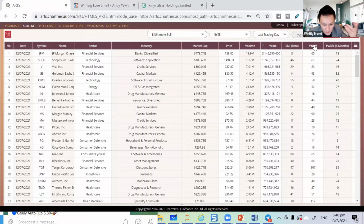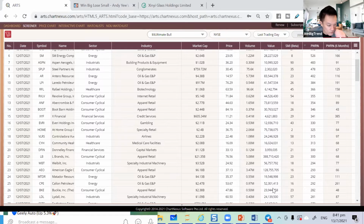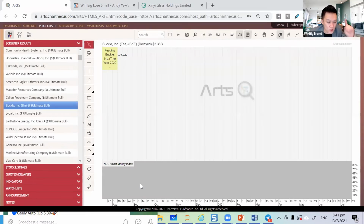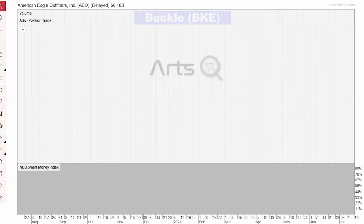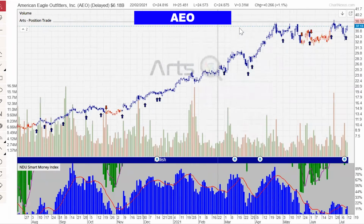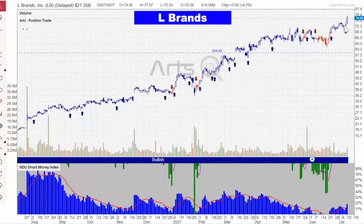If you're not worried, then you can ride the trend all the way up. So we are at NYSE. You can see that some of them are catching up. The more quality one starts with Limited Brands. And for NYSE, it's mostly the retail sectors, so you want stocks that are retail businesses. Buckle, Crocs, Limited Brands, American Eagle are retail businesses. Who is the strongest? Limited Brands is the strongest. This is the first one that broke a new high.